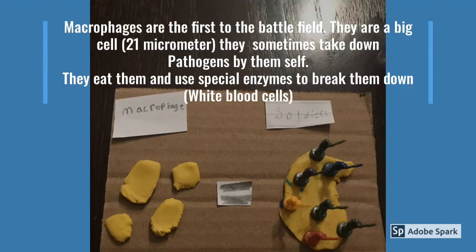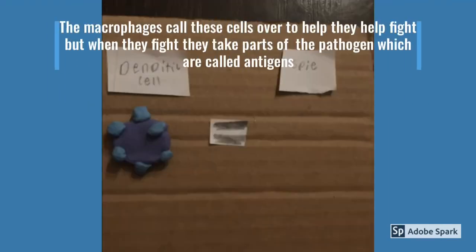White blood cells. The macrophages are like soldiers. The macrophages call these cells over to help. They help fight, but when they fight, they take parts of the pathogen, which are called antigens. They're like spies.